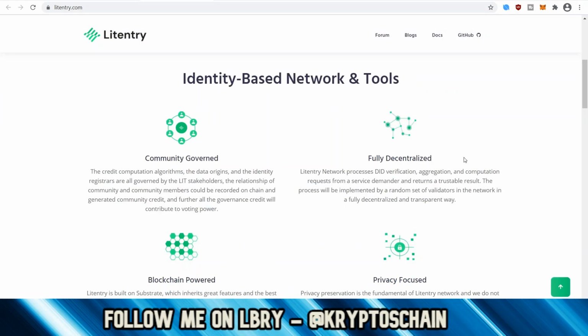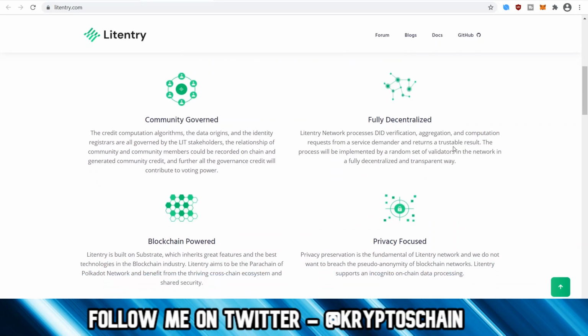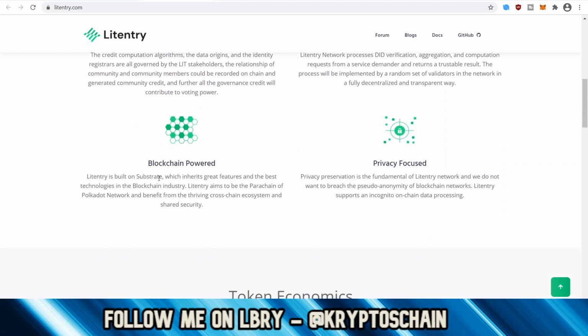So to continue off here, let's take a look at what they're all about. So it's an identity-based network and tools. They're community governed. They're fully decentralized. So Litentry network processes DID verification, aggregation, and computation requests from a service demander and returns a trustable result. The process will be implemented by a random set of validators in the network in a fully decentralized and transparent way. They're privacy focused and they're blockchain powered because they are building on Substrate, which inherits great features and the best technologies in the blockchain industry.